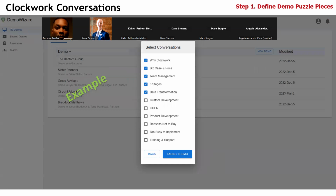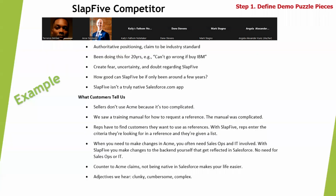And let's take a look at conversations. This would be a list of Clockwork's conversations. And again, the ones that are checked are for the stakeholder. In this case, it's to a partner at a search firm. So list of features and conversations, make sure you're clear on what they are. And then your competitors. This would be an example of a SLAP 5 competitor.